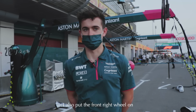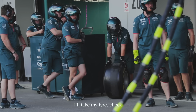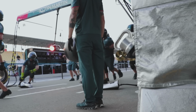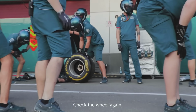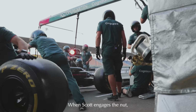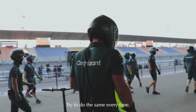Also put the front right wheel on during the pit stops myself. So for a standard pit stop, I'll do wheel on the front right, take my tyre, check that I've got the right hand tyre with the correct nut fitted to it. We'll run out into the box. I've got my little white mark on the floor, so I'm in the same position every time. Check the wheel again. Get that lined up, look for the nut. That's my marker as to when to go. Start stepping in, ready to do the wheel change. Yeah, try and do the same every time.